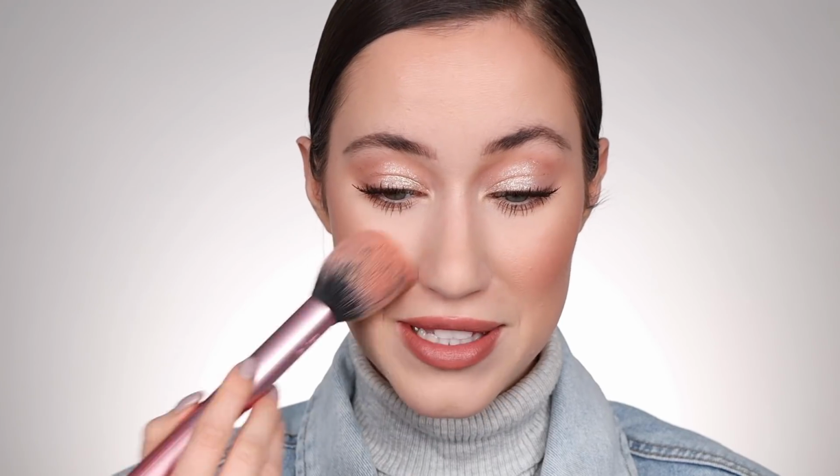I am going to take what's left on the blush brush, just add a bit more to the cheeks, maybe a little across the nose. I'm just taking what's left on the bronzer brush and adding a bit more to the forehead. And then I feel like I like how everything else looks, so I'm gonna go ahead and set the face.